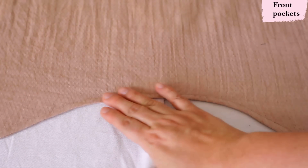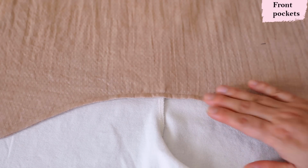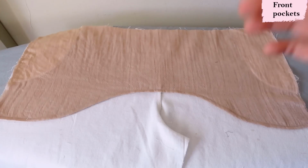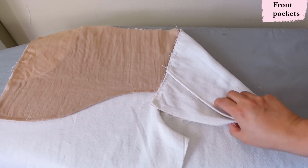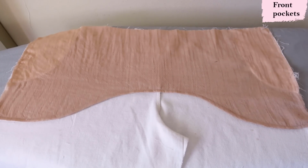Here at the iron, you can really see how they look. I think they look super neat. This type of color pockets inside is not going to be seen from the outside, and that was the whole goal. I don't want to see pocket outlines in white. That just really bugs me when I see pants like that. And that French seam edge at the bottom is going to feel really nice on the skin. It's going to be durable and just look pretty.